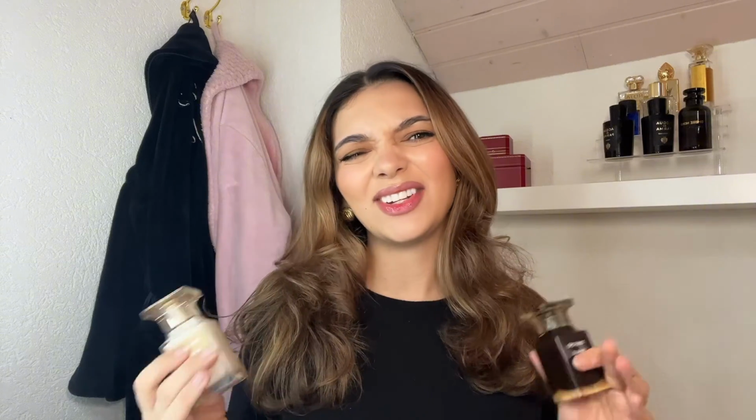So if you are a person that prefers wearing something spicy, woody, then I would probably tell you to go for Vanille Fatale. But if you're someone that likes a little bit more of a sweeter fragrance or a softer fragrance, and you're not a fan of the spicy aspect, then I would recommend you Vanilla. Really nice. When it comes to longevity, how do they compare?